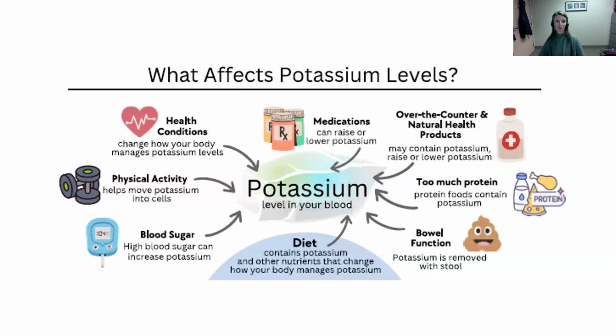Blood sugars also can impact the numbers. A high blood sugar reading can cause an increase in potassium. And when it comes to diet, too much protein can also make for too much potassium. And lastly is our bowel function. A lot of potassium is removed with the stool. So if there's any constipation, that potassium is staying in the body. So we like to review these other factors before we start jumping on the diet.